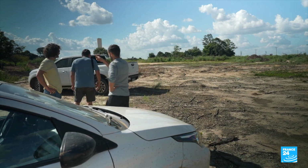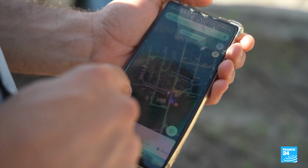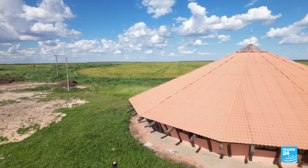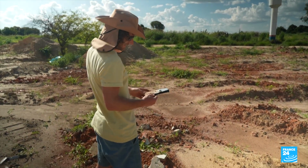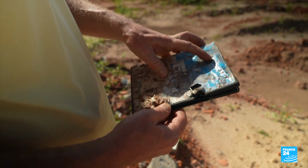We see on the map that there were houses right next door. There was a church there which no longer exists. There was a school. There were several houses. The only thing left is this circular construction. Excavators buried everything just 4 months ago. An old educational DVD. That's all that's left of the school.